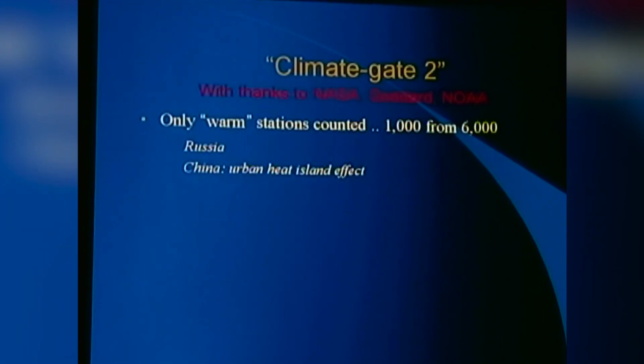Russia found out about this about 2 months ago, that they've been sending these temperature data to the IPCC for many, many years, and only 25% of it was used. And the Russians said, you know, we have a place called Siberia, you're not using this. And they're just raising hell with the United Nations about this. Studies in China denied the urban heat island effect, and it's well known that the closer you get to a big city or urban sprawl, you got more concrete, the more the temperature is increased.